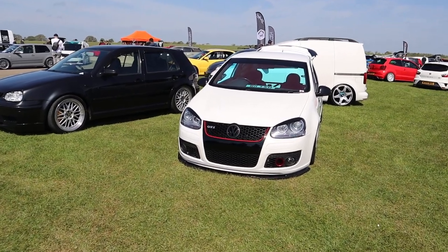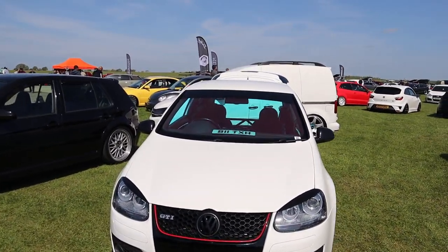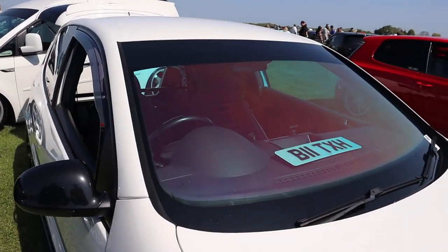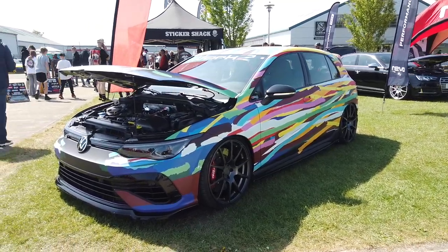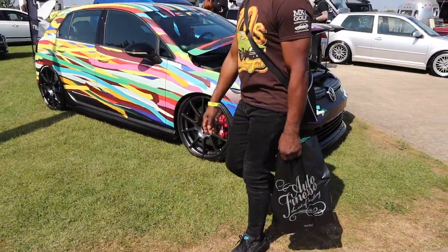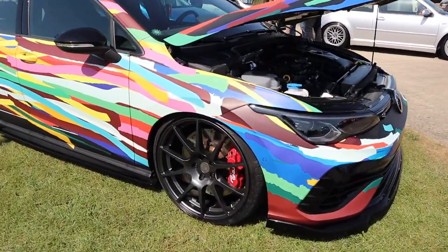See, that looks clean, though, that. It's a different sort of chameleon. My camera's picking that up as well. Yeah, that's a different sort of chameleon, actually. I like that. That is so nice. I reckon this is the difference, like, people. Wow.